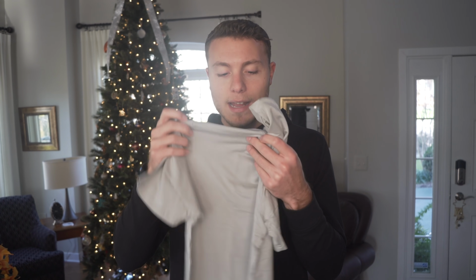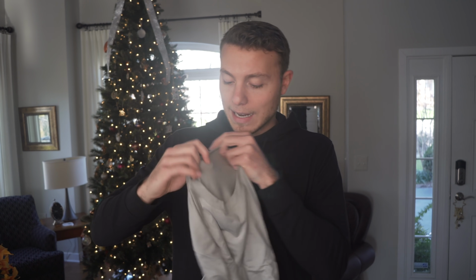All right, so starting off with the Basic Tee. Now, these are very similar to Cuts, as in they are cut very slim and form-fitting, and then they're a little bit tighter around the arms. So the sleeves are a little bit shorter, and they're a little bit longer as far as the length of the entire t-shirt. I got this in a large, to stay congruent with what I have in Cuts. I'm a large in Cuts, and it fits me perfectly. So I'm excited to see how this fits me.